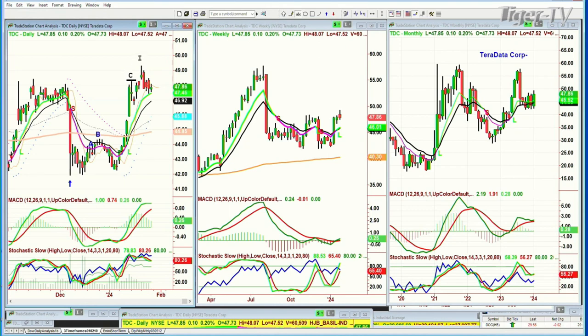Now, all I can say is that if you're in this anywhere in the low 40s, I would just hold it. I wouldn't do anything. I wouldn't even take a little bit off, which is what I usually say when there's been a big move. Take a little bit off, money management. I don't think I need to do that just yet. I will do that if it was, and I held it. TDC is the symbol, 47.82 right now, up 0.06.